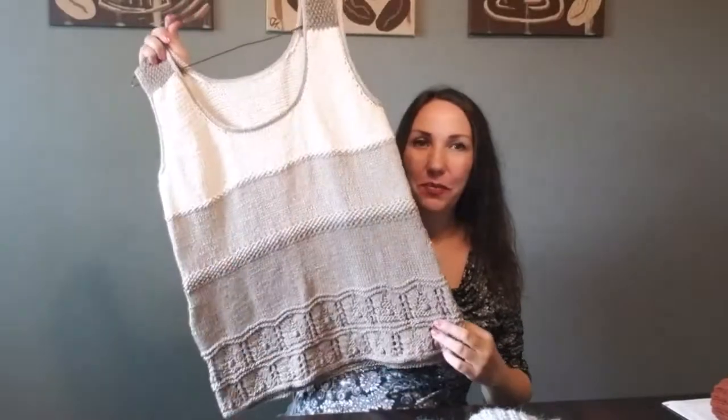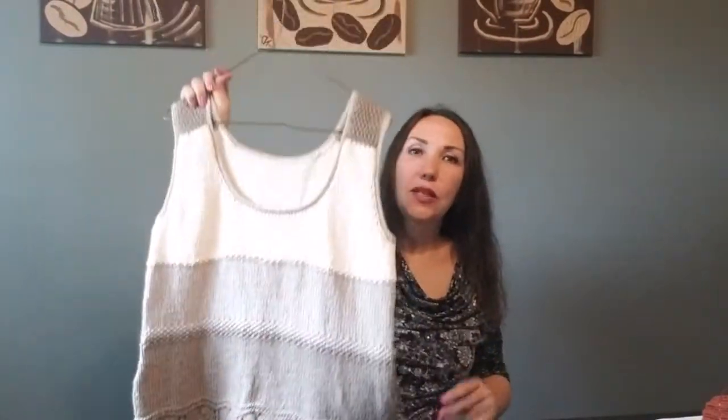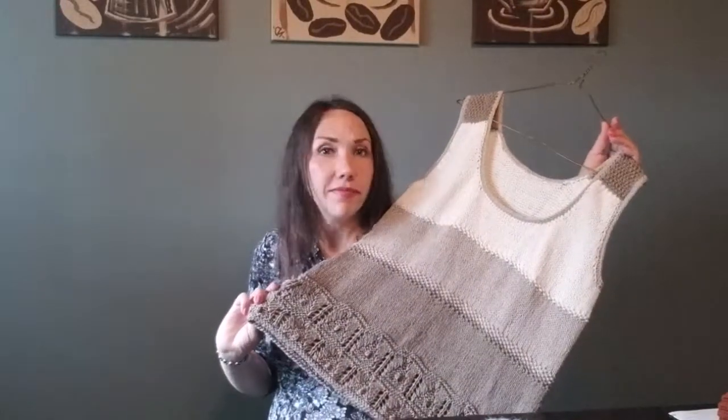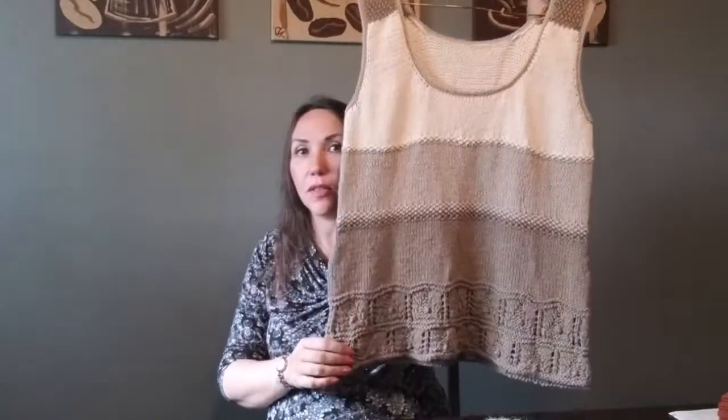I tried it on my daughter just to see if it's proportionally okay, but she's much skinnier, so it's big on her. But at least I know that it would be a good top to wear in summer. I know some people were asking about the pattern. I hope closer to next summer I'll publish this pattern for those of you who would want to knit something like this. But first, baby.